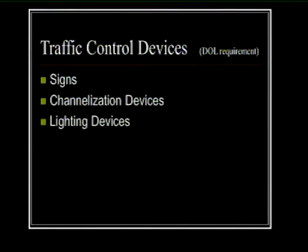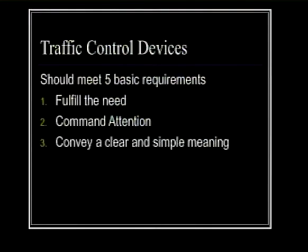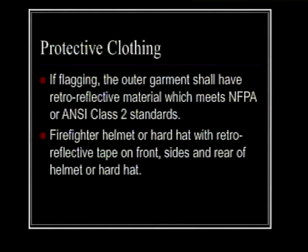Traffic control devices are signs, channelizing devices, lighting devices, pavement markers, et cetera. They have to meet our need for controlling traffic and keeping us safe and moving traffic either around or through the scene. And obviously, we want to give enough time for traffic to respond to our signals with the way that our equipment is set up.